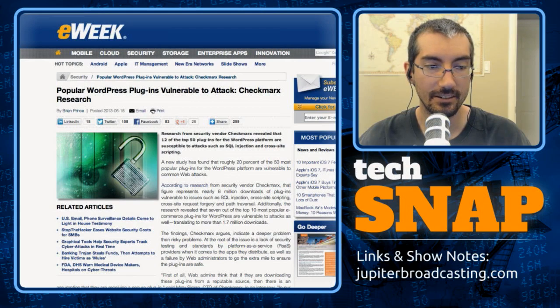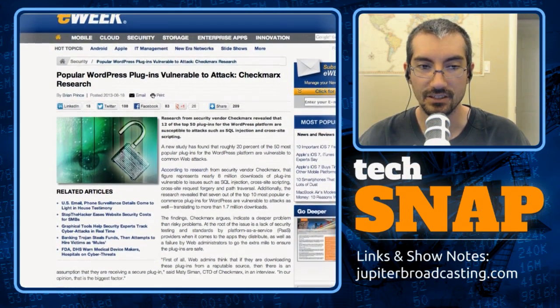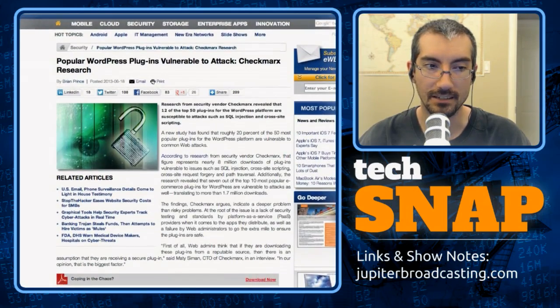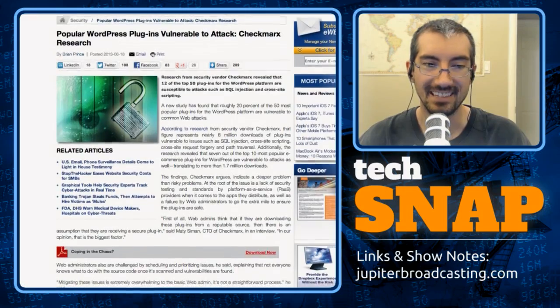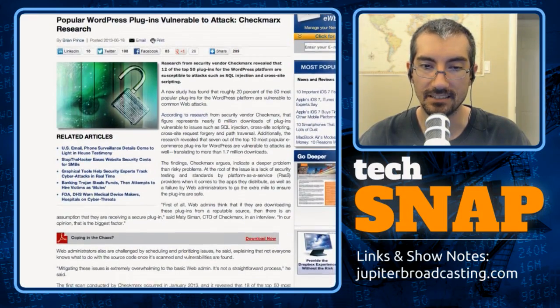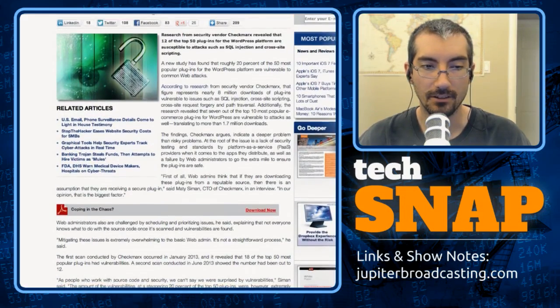Security researchers at a firm called Checkmarx found that currently 12 of the top 50 WordPress plugins are susceptible to common types of attack. They also found that 7 of the top 10 e-commerce plugins contain flaws as well. So many popular plugins are susceptible to common attacks like SQL injection, cross-site script injection, cross-site request forgery, remote or local file inclusion, and path traversal.